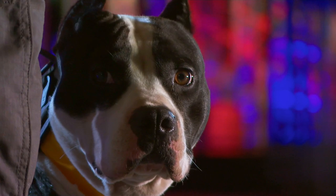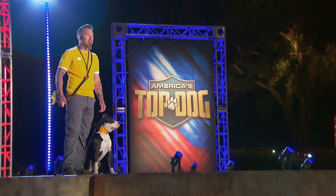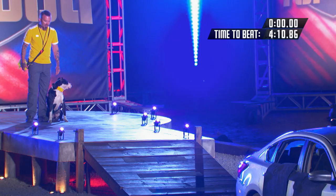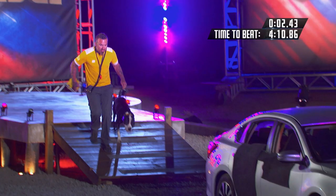Nick, how do you see Team Wolverine doing tonight? Wolverine's only 2 years old. That lack of experience, maturity, and training is a big disadvantage. Excited to see this underdog. It is Team Wolverine. Team Wolverine needs to beat Team Moto's time of 4 minutes, 10.86 seconds to avoid elimination.